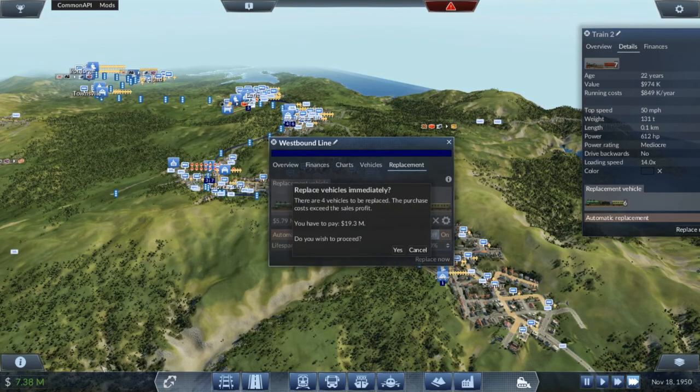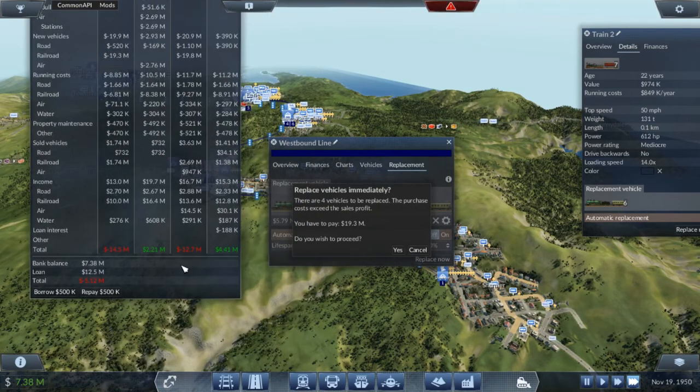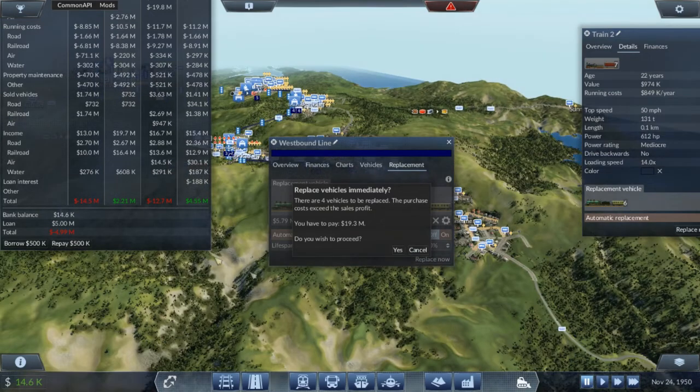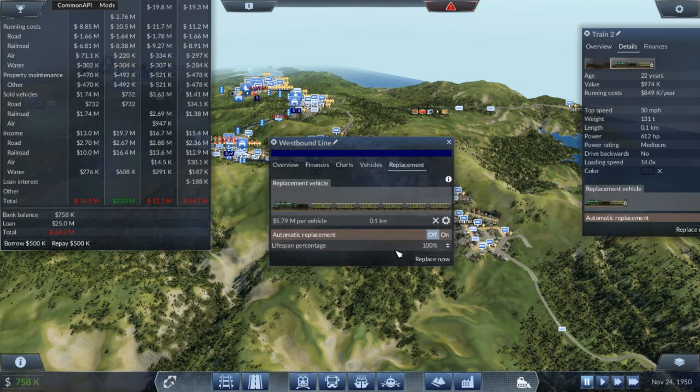That's going to be 19.3 million. Are you kidding me? That's not good. Let's repay all of this. I don't even know how much we're going to get paid down. Let's stop it and say let's take out all the cash. 19.3 million. Wow. Okay, so we'll say yep, do it.